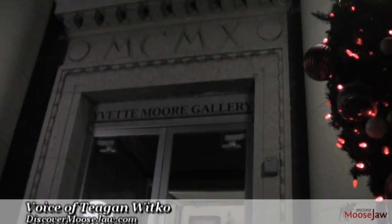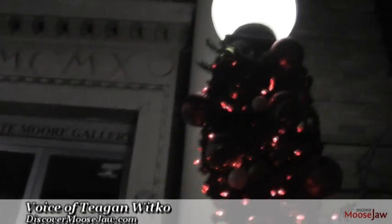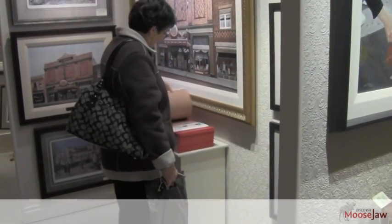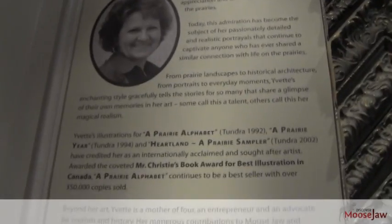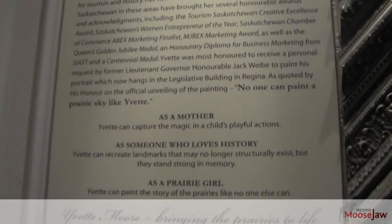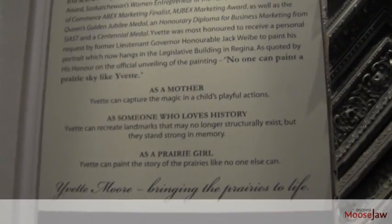It's been recognized as one of Canada's best-selling children's books. And it's been 20 years since Moose Jaw's Yvette Moore demonstrated her artistic abilities in the illustrations of a prairie alphabet. The book deals with realism. A tractor in the book is illustrated in its true form. It has even been used in classrooms and universities. Moore says the book makes a good souvenir because it embodies Saskatchewan's true nature. It's about the prairies, and it's telling the story of the prairies through the alphabet.